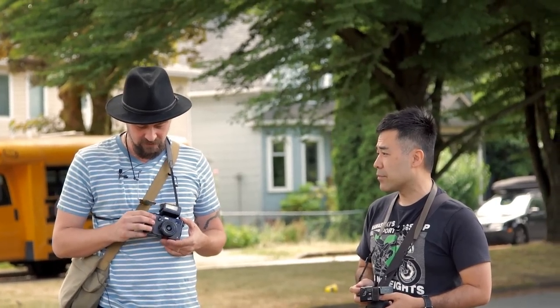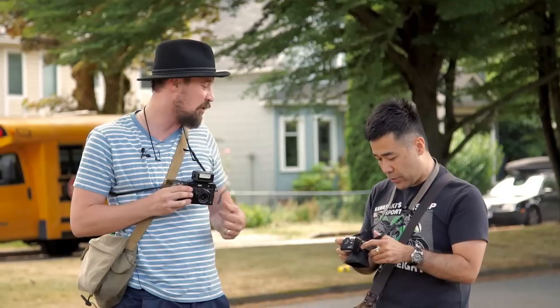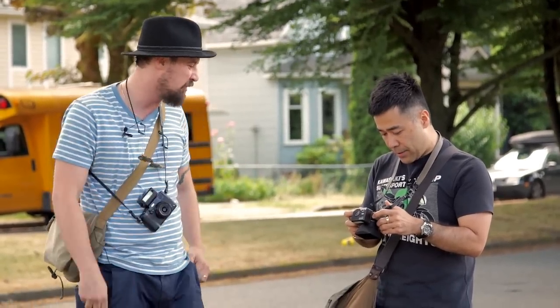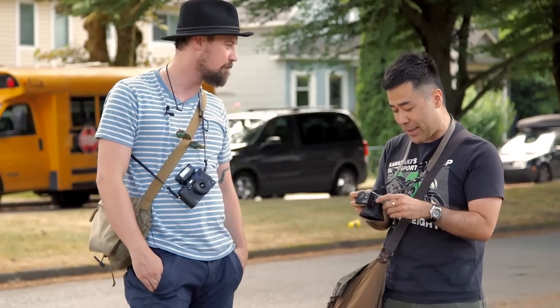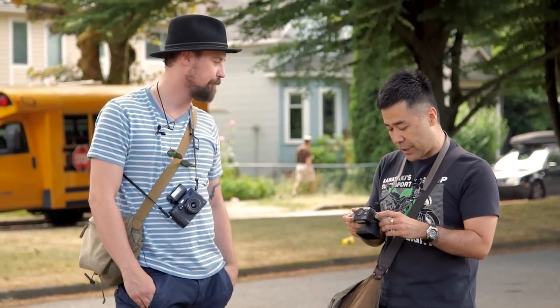Yeah. What else we got going on here? I'm at 200 right now. I'm at F5.6. So I'll go between 5.6 and 8, is where I'll probably float. I'm at 400 now because I'm getting good speeds. But as we start shooting street, I'll probably go to F6.7.